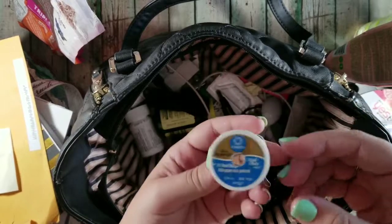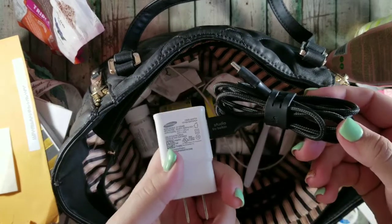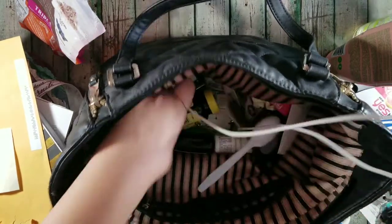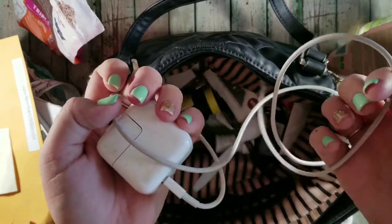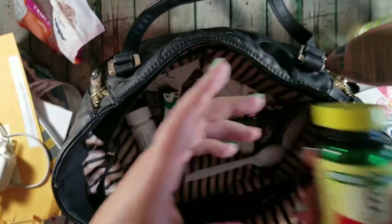Some thread. Always need some thread when you're working on journals. A phone charger, because my phone is always dying. My tablet charger, for whenever I have my tablet with me. Oh, and we got some vitamin E here for skin health.